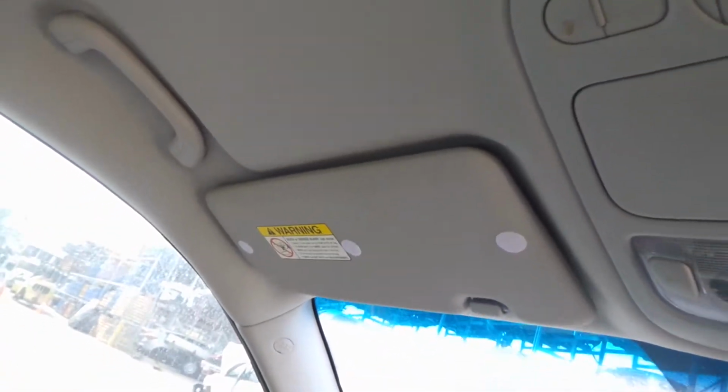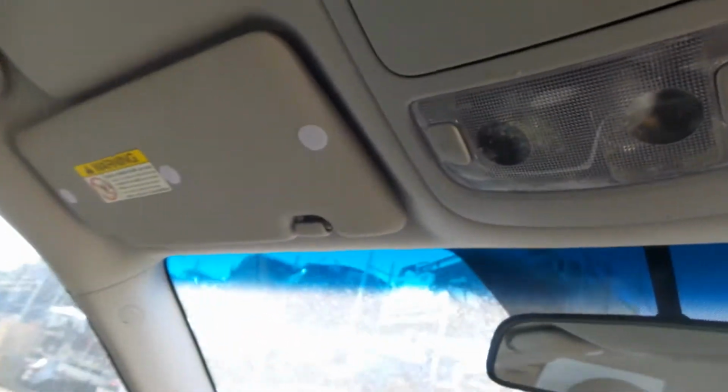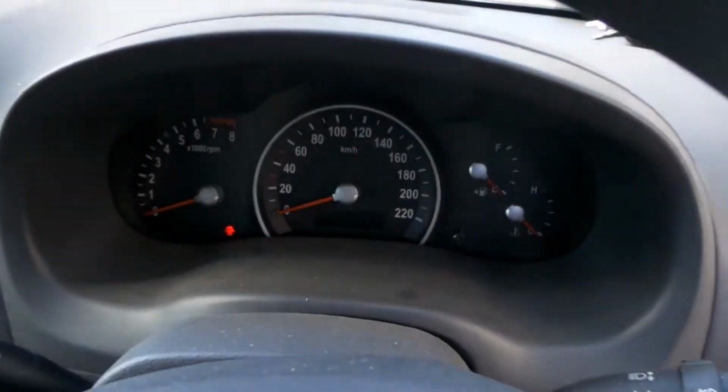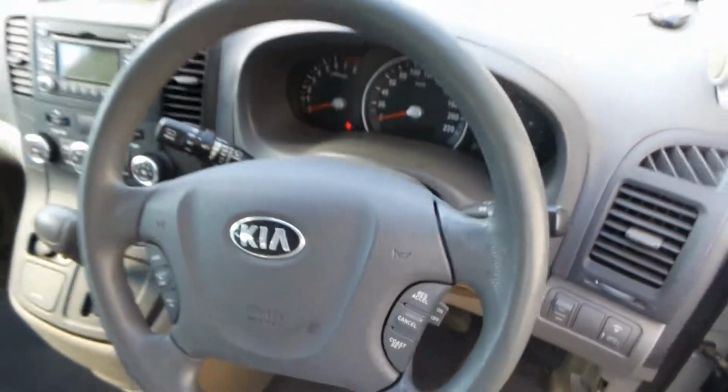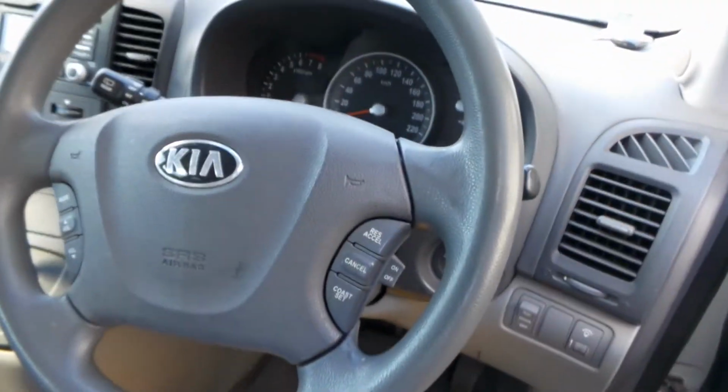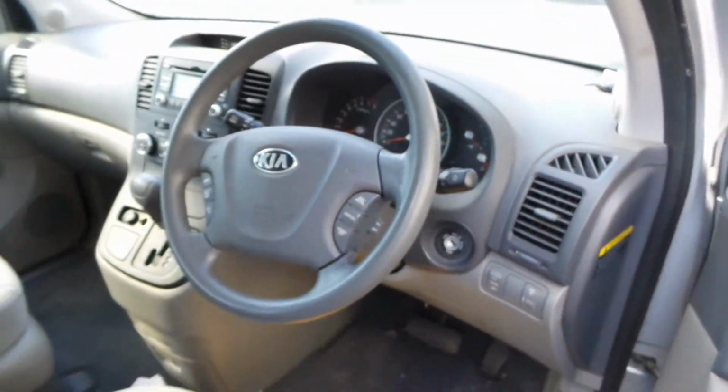Left indicator. Left sun visor. Courtesy light, sunglass holder type. Right sun visor. Instrument cluster. And an average 4-spoke grey steering wheel with cruise and audio button, sold less bag.